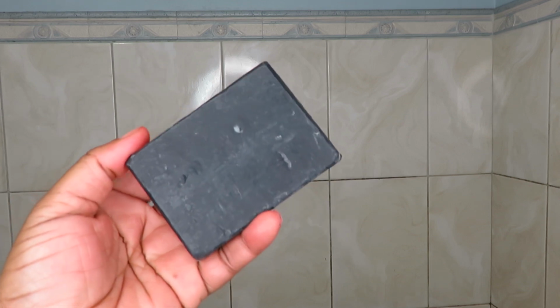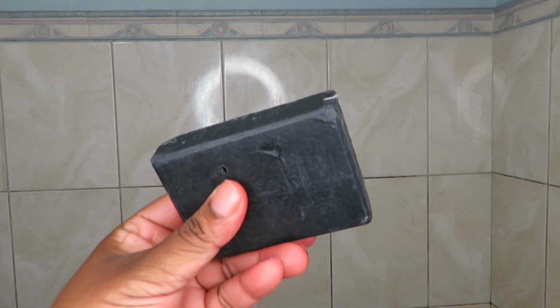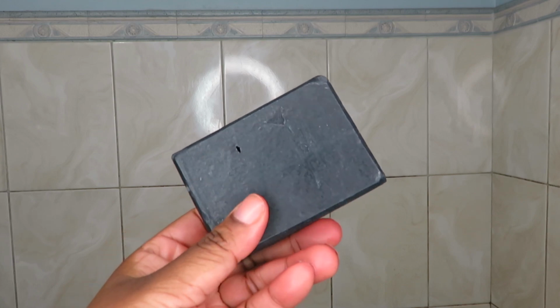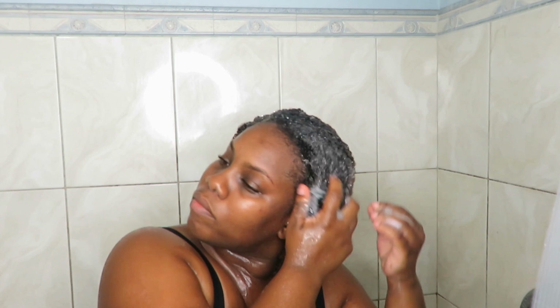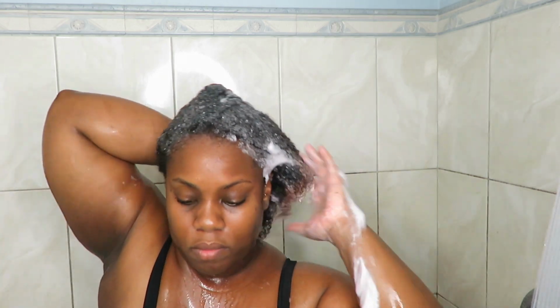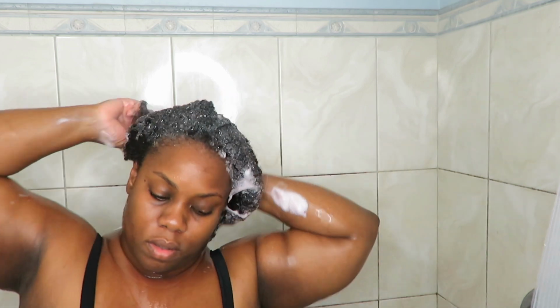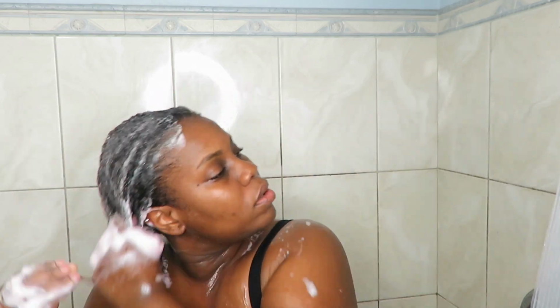Now, the first thing I'm going in with is their clarifying charcoal shampoo bar, and this shampoo bar definitely lives up to the name. It is clarifying, so I would definitely recommend it for those wash days when you have a lot of product buildup to get rid of. As for the scent, it smells faintly like charcoal. There isn't any added scent to it, so if you're not into heavy scents, this works really well.